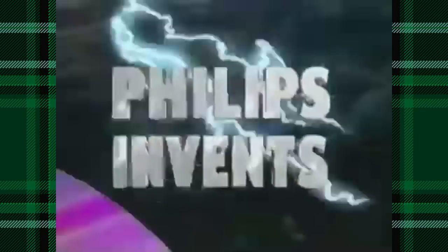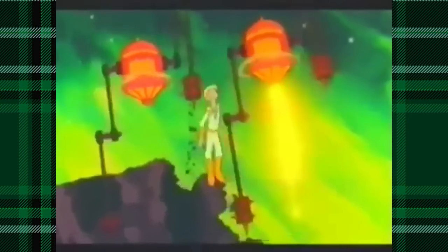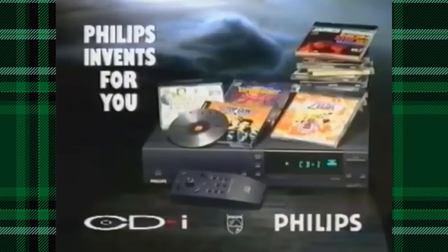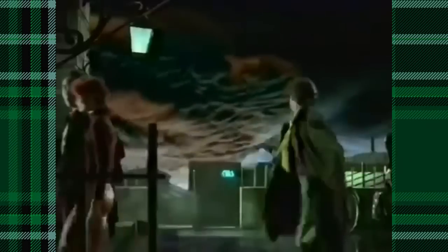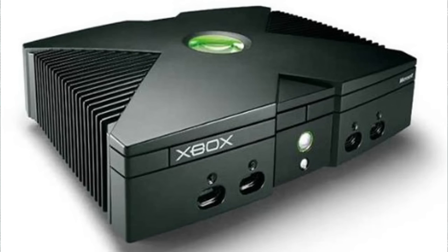The Philips CDI was designed to be a home multimedia system that played movies and other types of interactive content, like encyclopedias, museum tours, business software, and edutainment programs. But somehow or another, it ended up also being used as a game console and had many games released for it. In fact, it was the first console to be able to play movies, albeit in a proprietary format. Long before the PS2 and the Xbox that could play DVDs. But being the first at something doesn't mean you're the best at it, and the CDI is proof of that.